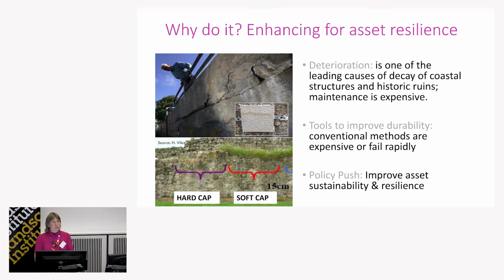So deterioration is one of the leading causes of decay of coastal structures, but also our older buildings, our historic conservation fabric. So we've done trials where we've looked at how can you texture concrete on sea walls that might attract species that may protect the concrete. So barnacles appear to protect concrete. Japanese have found a 100-fold decrease in chloride under barnacles.